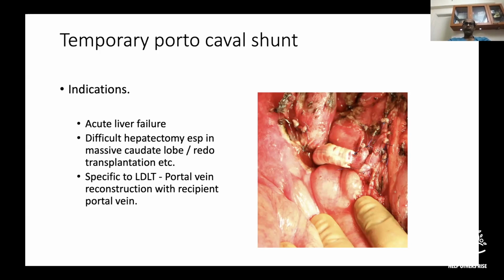A portocaval shunt is also useful when we have a graft with two portal veins, in which case, as a practice, we use the portal bifurcation of the recipient liver to reconstruct the two portal veins. In that case, we have to take the Y segment of the portal vein for reconstruction. We would usually use 8mm PTFE to bridge the gap between the recipient residual portal vein and the cava while the back table is being done.